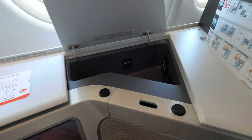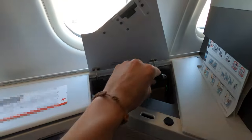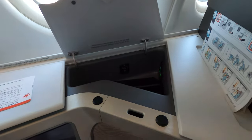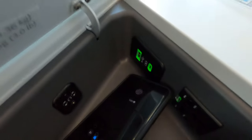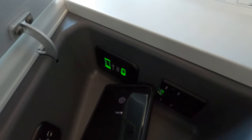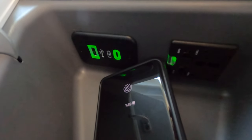There's now a new storage bin behind it that contains a headphone jack, USB A and C outlets, and a universal power outlet. This was actually a lot bigger than I was expecting it to be. It was definitely big enough to accommodate my phone and other belongings.